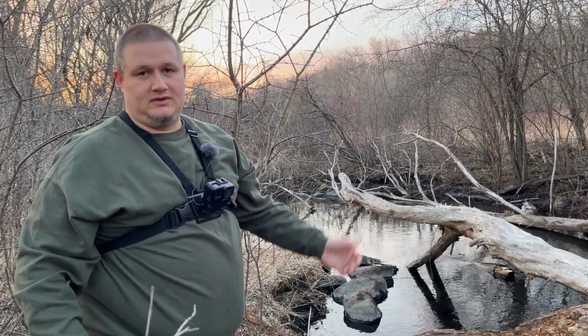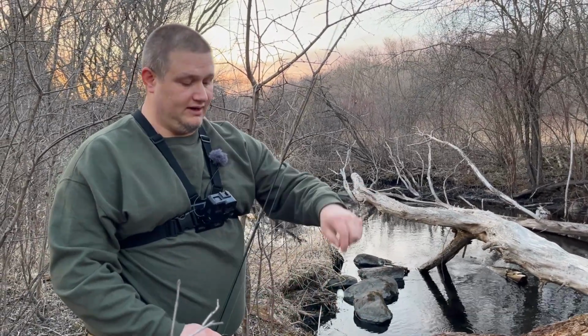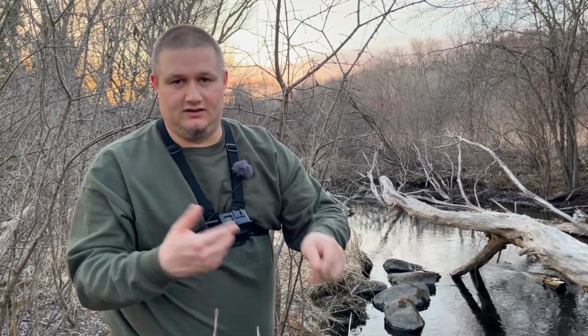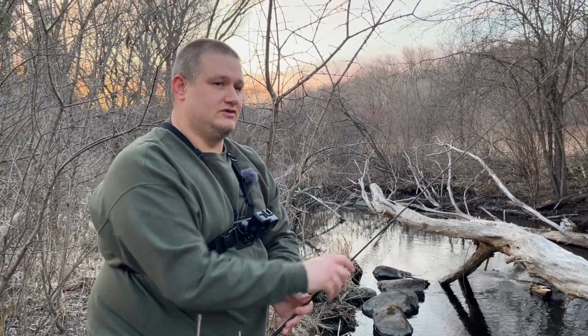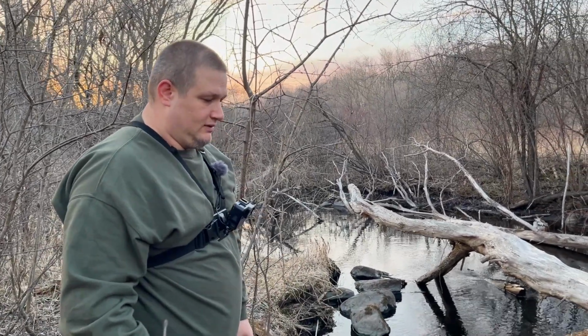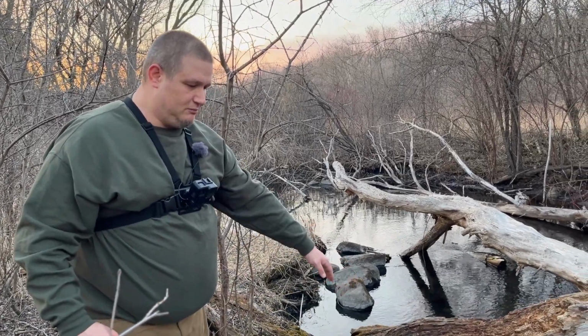Even if it wasn't, I wouldn't be keeping these fish, but you want to take like a needle nose pliers and just smash the barbs down on your hooks so that you can unhook them easier. You don't damage their mouths or their skin too much. But I was just jigging it right down here along this kind of steep bank wall.